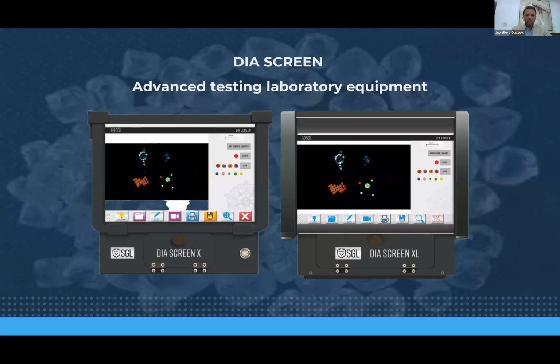Going back to the earlier conversation on screening, SGL has its own proprietary technology called the DiaScreen XL and the XLX, which can easily help you screen lab-grown diamonds as well as natural diamonds, in loose as well as set condition. It's a very simple, effective, consistent technology and very handy. It's portable. You can carry it wherever you want. Very, very accurate as well at the same time. And we've done a lot of tests in-house before we even launched this. So we are there to back it up. We are there when it comes to servicing these products, the warranties and everything. Feel free to connect with us later on if you would like to know more about this.